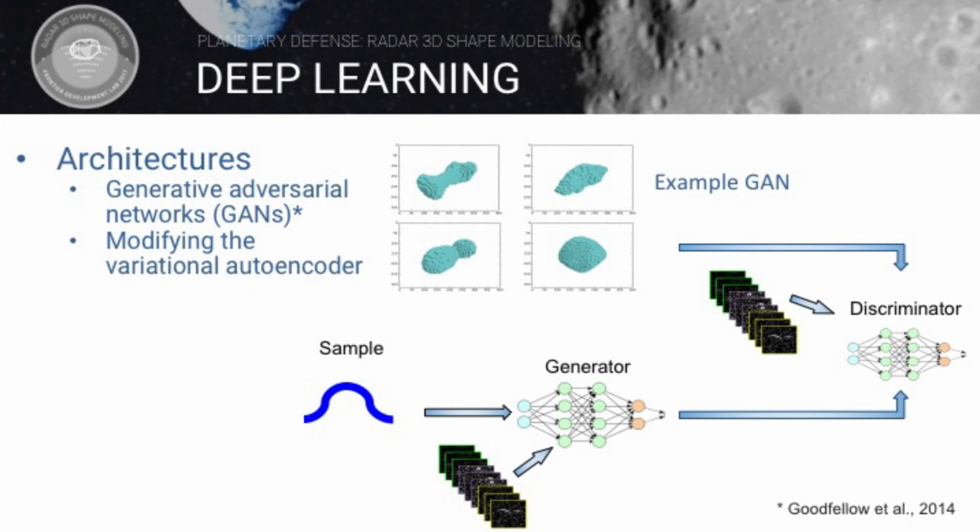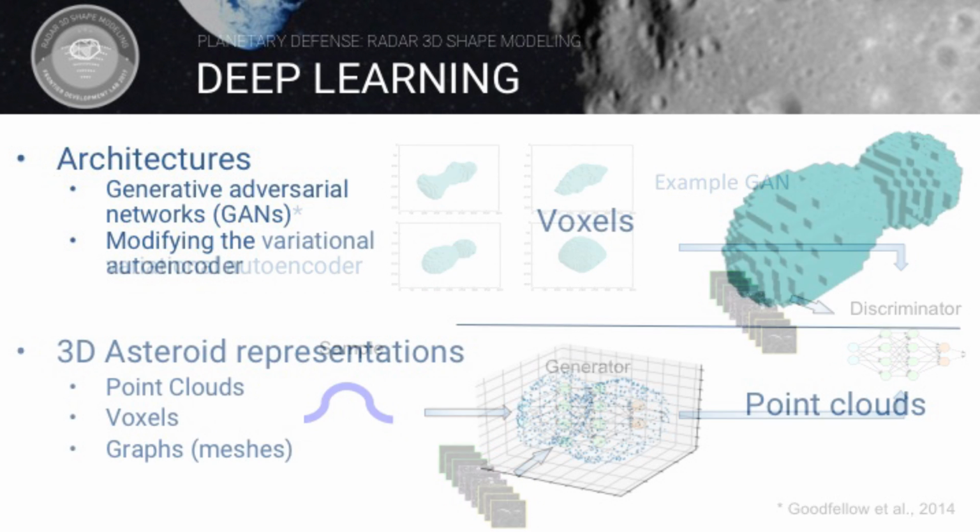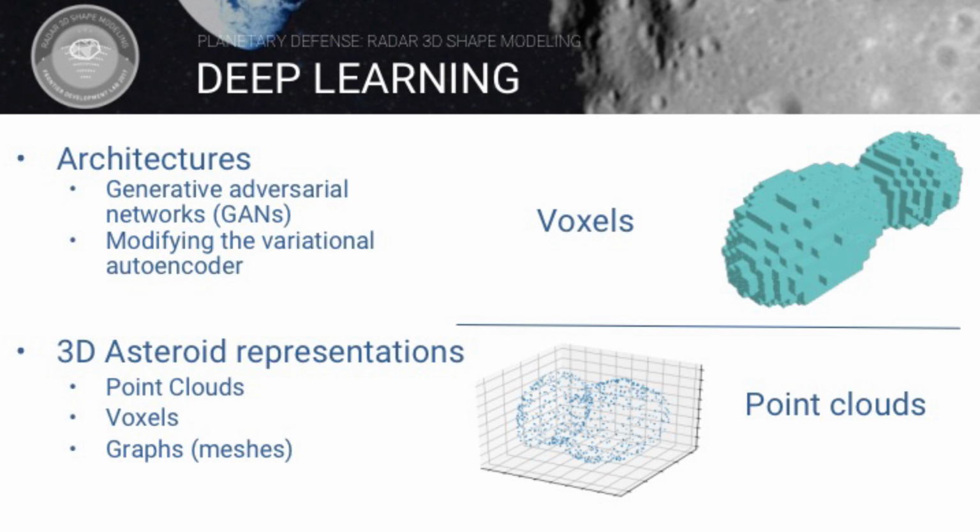We played around with other architectures, generative adversarial networks. We tried modifying the variational autoencoder, modifying the encoder part to change it a little bit. And other things that we're really keen to carry on working on is, as Agatha said earlier, we don't necessarily want to just be working with voxels.